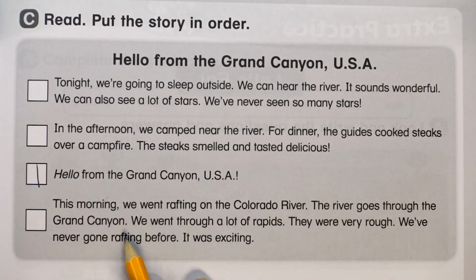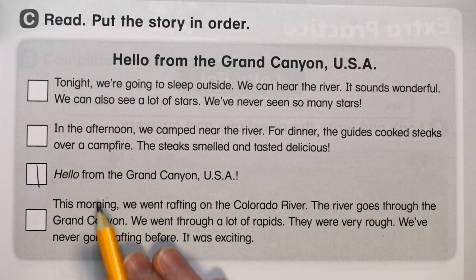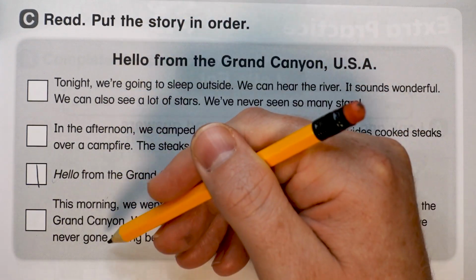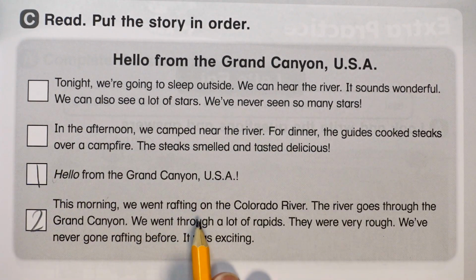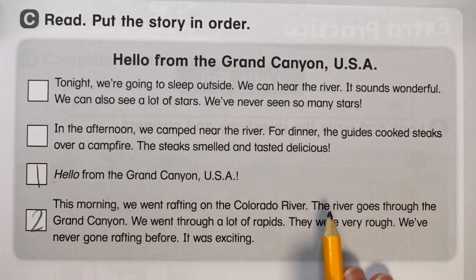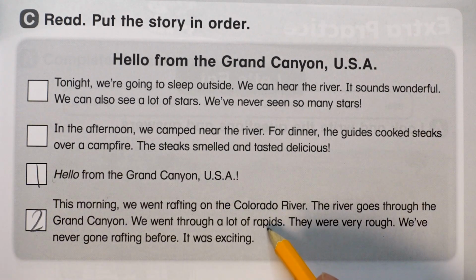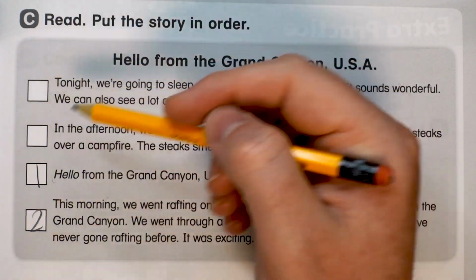And the next one, what do you think? We got tonight, afternoon, or morning. Which one should be next? Right here. Number 2. This morning we went rafting on the Colorado River. The river goes through the Grand Canyon. We went through a lot of rapids. So that's like fast moving water. They were very rough. We've never gone rafting before. It was exciting.